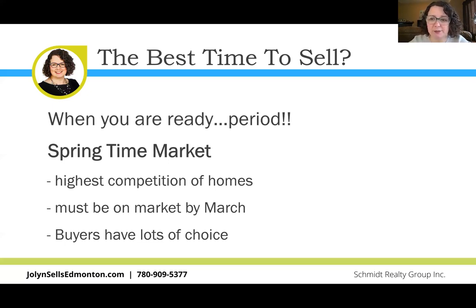Everybody lists their home in spring. So is your home worthy to compete with the others in your neighborhood? Or are you pricing it at a point that it's worth buyers taking a look at? Because once high inventory comes, sellers are competing to get attention. And so spring isn't always the ideal time to list. If it's when you're ready, it's when you're ready.